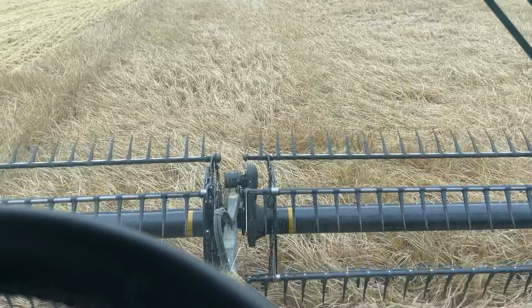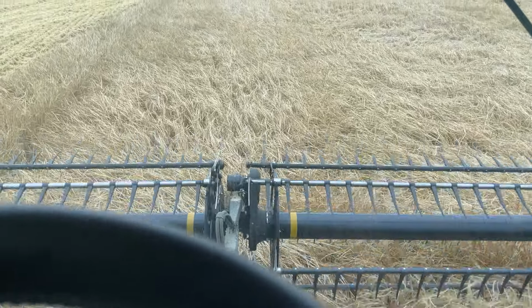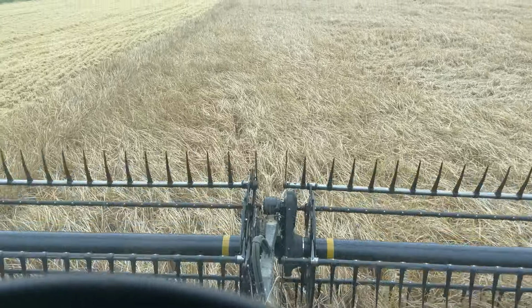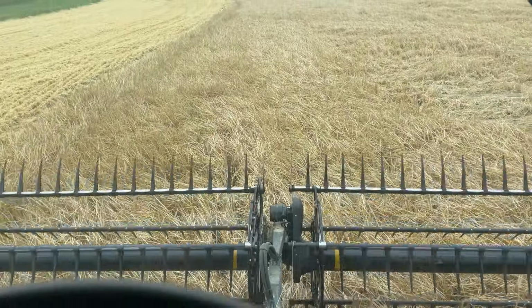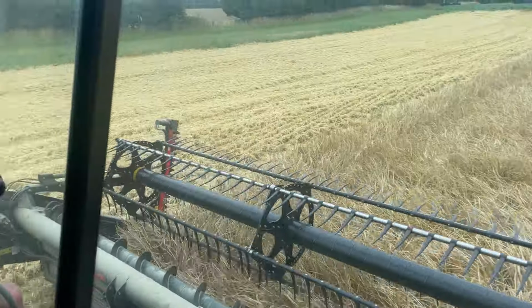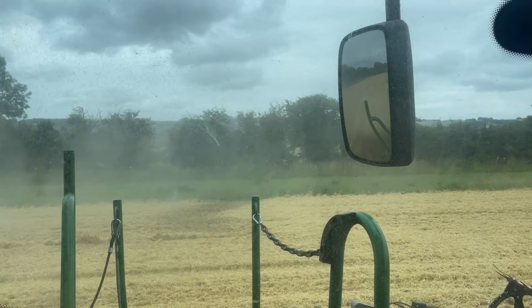Yeah, this field will go in with the barley in the heap. This will be nearly all the barley fields. We've got one more left to do down here in the vale. I don't know whether we'll quite get that done today. Slightly depends on what happens with the weather.